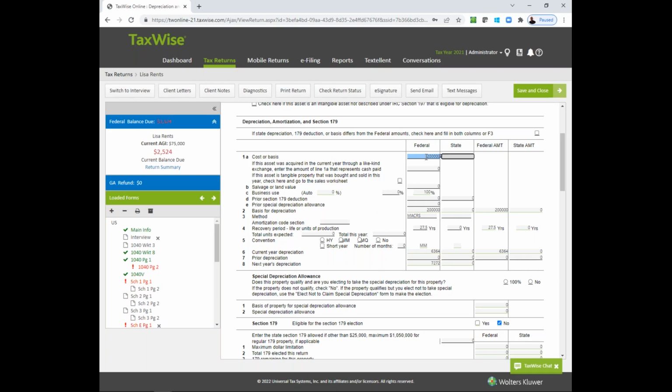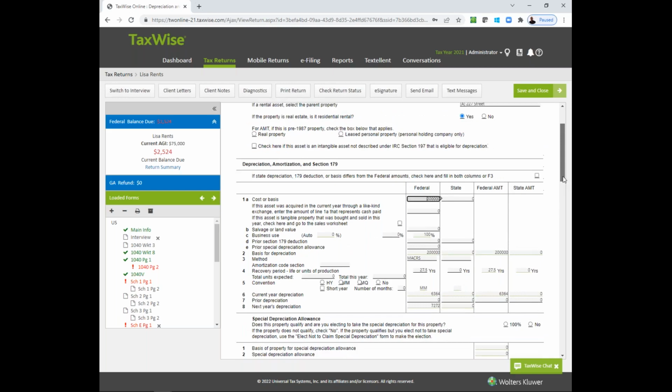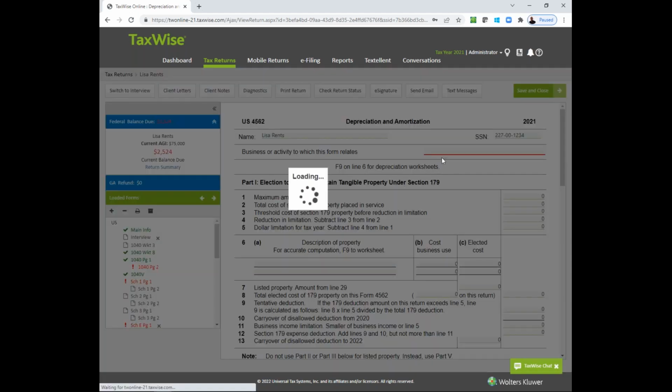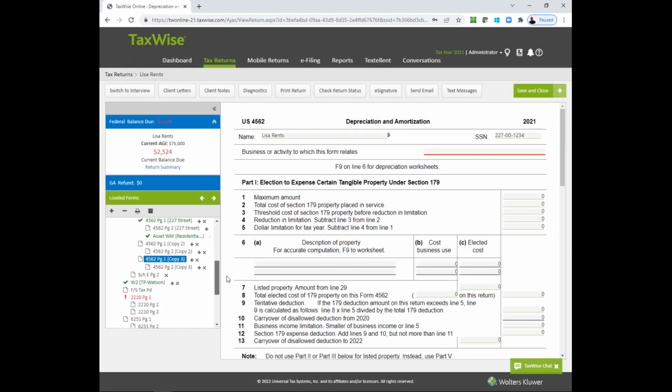And what I would see is he would say, okay, you bought the house for $200,000. Okay, we're going to depreciate it. What about the furniture, the bed? The real property is depreciated at 27.5 years. But what we need to do is come over here and add another 4562, and extract the furniture from that. I think I added two 4562s. Yeah, I did. That's all right, let me delete that one.